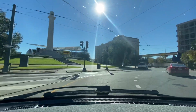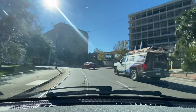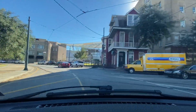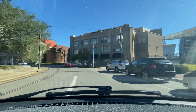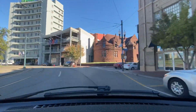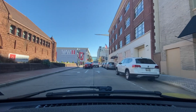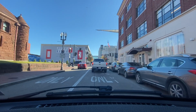Gas is $3.19 per gallon for regular here. I'm gonna try to get close to that structure if possible. We're on Andrew Higgins Drive. We got a monument in the center of this park on my left-hand side. Let's make this right on Andrew Higgins. We got the Ogden Museum of Southern Art on my left-hand side. Ogden Museum of Southern Art.